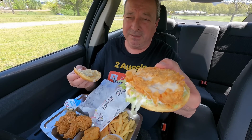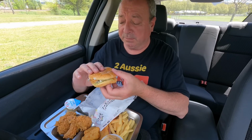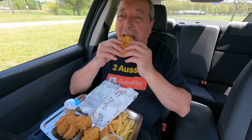Now I think they actually went up not long ago too. They're over $6 now. So would you pay $6 or more? I think it's $6.45 for a Zinger burger. Let's tuck in and see if it still hits in the old fashioned way.